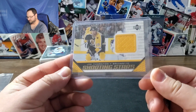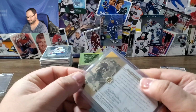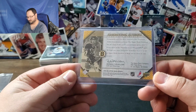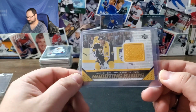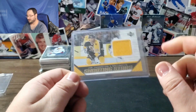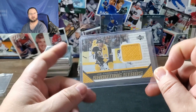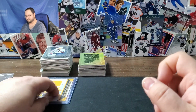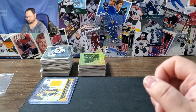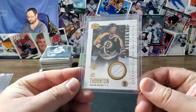Joe Thornton Shooting Stars. This is flipping cool. This is going to be nice to add to the collection from 2005-2006 Upper Deck. I actually like these. I said this before. I like this design way better than the game jersey cards that they had in the set. I preferred the Shooting Stars. Hold on. One stuck here. Another Joe Thornton.